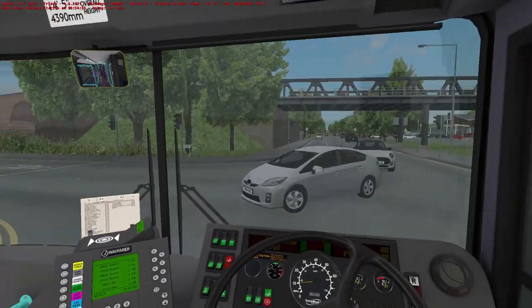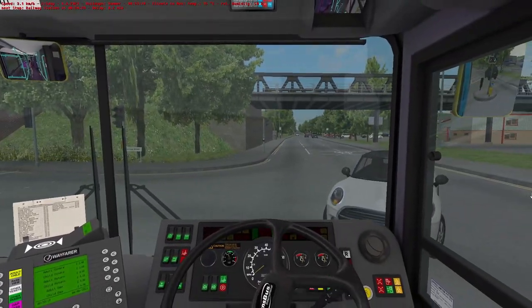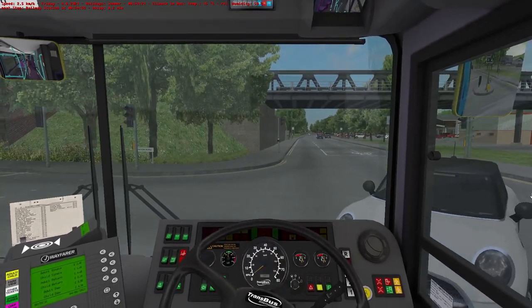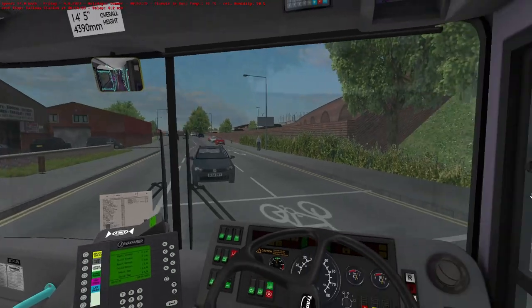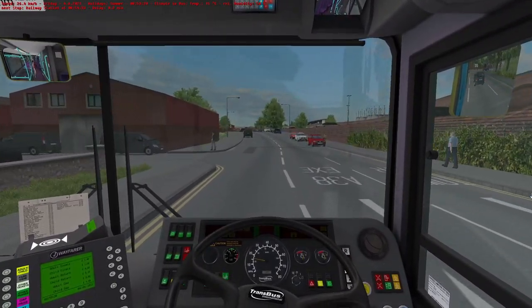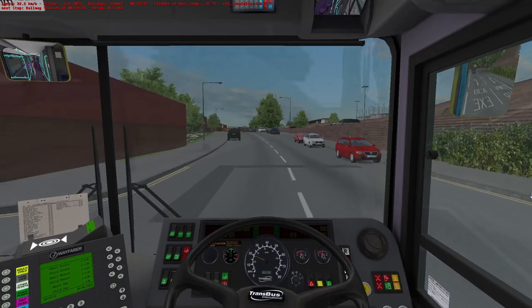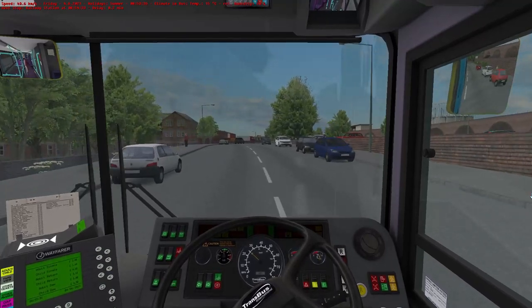Oh yeah, we're just going across in front. Sensible. Oh, no, excuse me, no. There we go, and we got round there without clipping the curb. That was quite good cornering, if I do say so myself. Other than the Prius and the Mini trying to ruin it at every given moment.